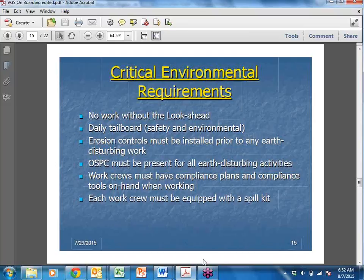We had a spill back, I don't know, Larry, what is it, four months ago, that turned into a huge deal that didn't really need to be a big deal because we didn't get the proper chain of command through. So again, just call Larry or myself for any spill, no matter how small it is, and we can come out and take care of it.